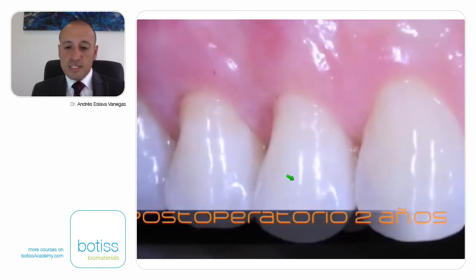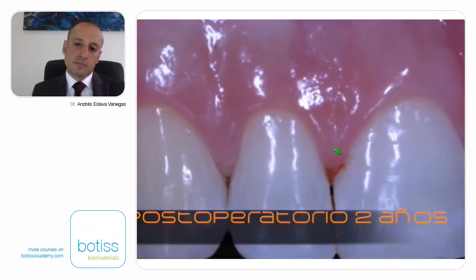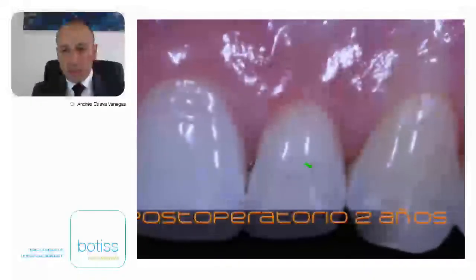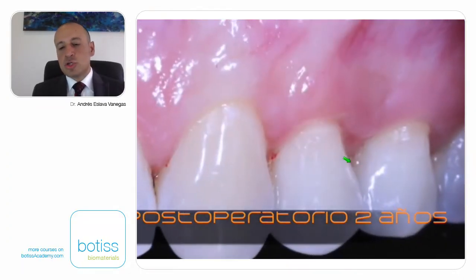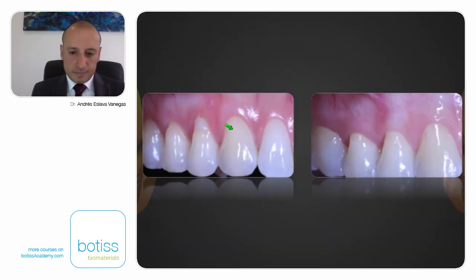Let's see, 2 years after. Look at the papillas. Look how beautifully these papillas healed. Just maintenance. Okay?